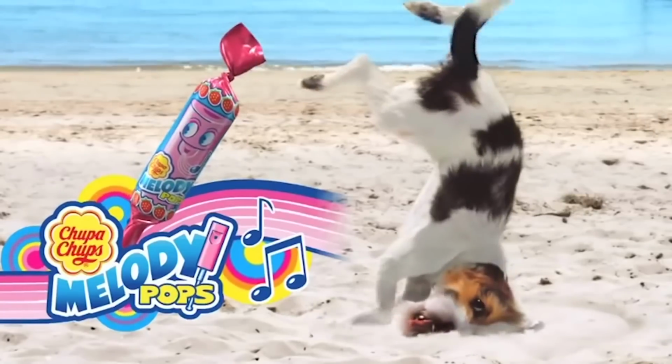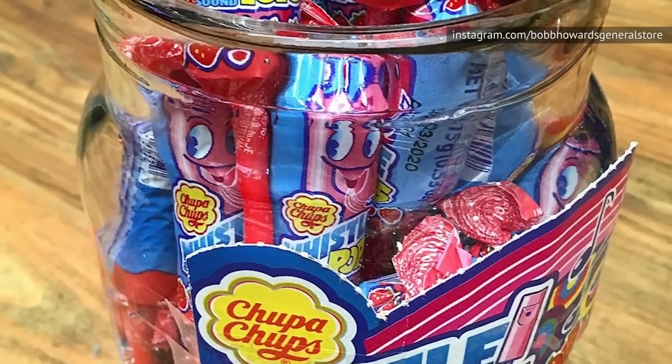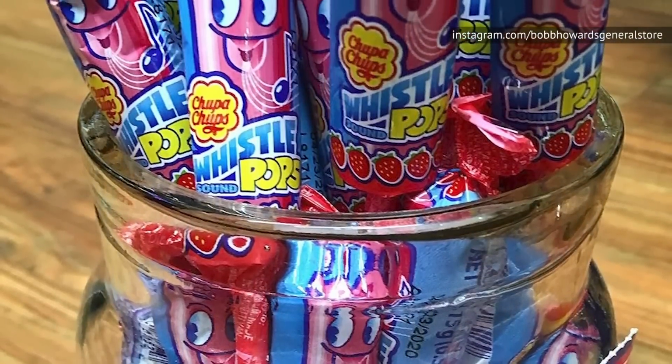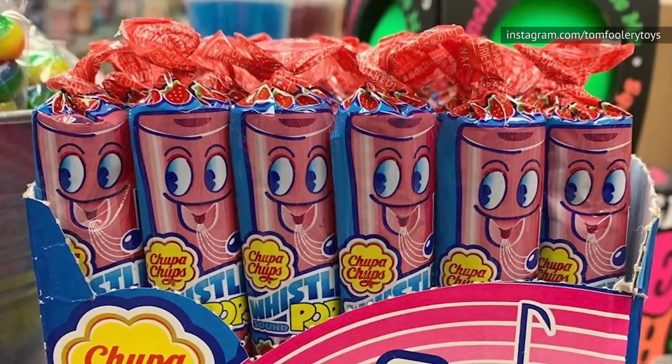Though the original Whistle Pops were discontinued, Chupa Chups has reintroduced them under the name Melody Whistle Pops. Despite their coolness, however, they're nowhere near as widely available as they were once upon a time. You can still find them if you're willing to look, but we're still waiting for a wider comeback.